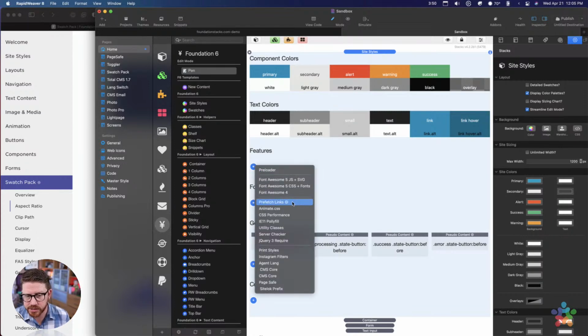And you'll notice that all of the Swatch pack swatches have a little plus sign. So for example, here's the prefetch links stack, and it has the little plus. Because it has this little plus symbol in the name, I know it is associated with the Swatch pack. I added that just so we can see at a glance if a swatch is from the Swatch pack or default with Foundation 6.